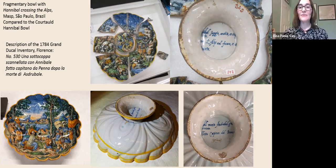And the fate of having the description covered by the foot has also happened to another bowl, which also corresponds in the inventory of the Grand Ducal Palace. And this is really mounting up a big evidence about the Hannibal set being made for the Medici. As we know, lovers of ceramics of all types. And obviously, what a gift for commanders and princes that wanted to be perceived as classical heroes of the time.